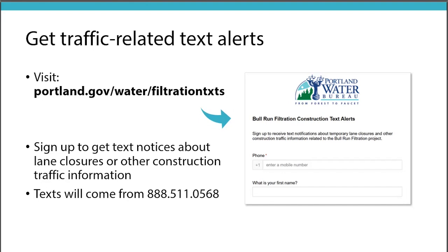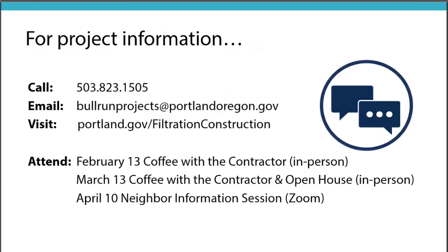We also have text messaging that you can sign up for construction alerts. This is specific to things like lane closures, and we're limited on the amount of information we can put into a text. So there's not a lot of information in it, but it will let you know what's coming up for the next week. And then you can get to the website. There's a link to the website there. And then also we have the phone number. You can see there's 1-888-511-0568. That's just a text number that the messages get sent to. So if you try to respond to that, then we don't get that. But you can always contact us through the phone number, which is on here. That's 503-823-1505. Again, the Bull Run Project's email is the best email to contact us at. And there's the website for the construction updates.